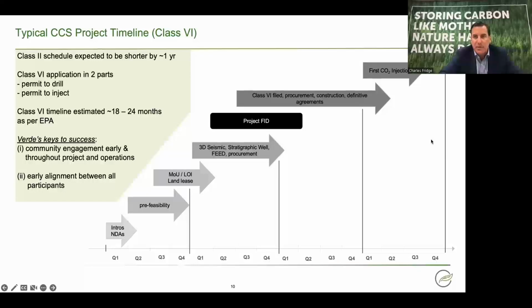But our typical timeline for a project from start to finish can last 3 to 4 years, potentially, depending on how far along we are in the beginning. Once we've identified our emission source and our sink or our depository location, we have to acquire pore space rights. You might have to acquire, depending on your injection zone, mineral rights as well, depending on if there are producing wells above or below your intended injection zone.